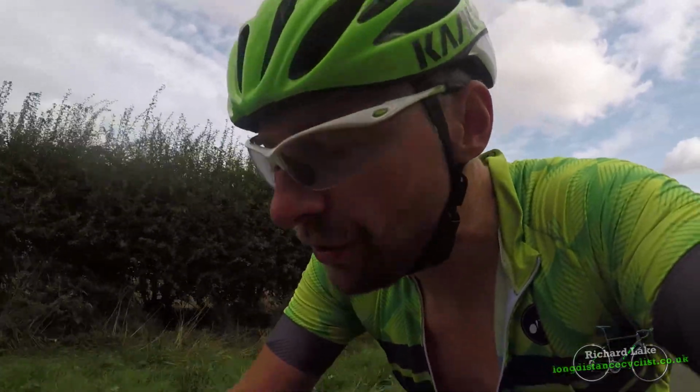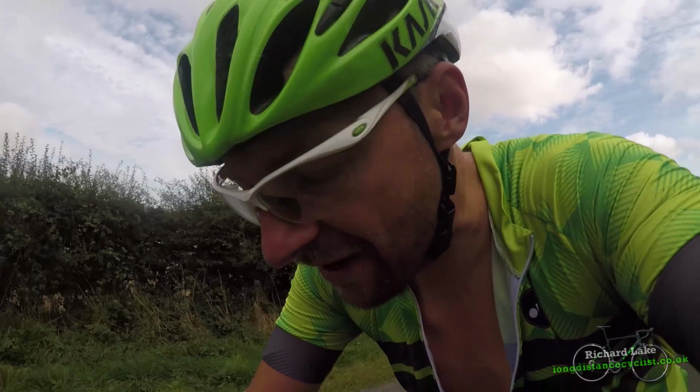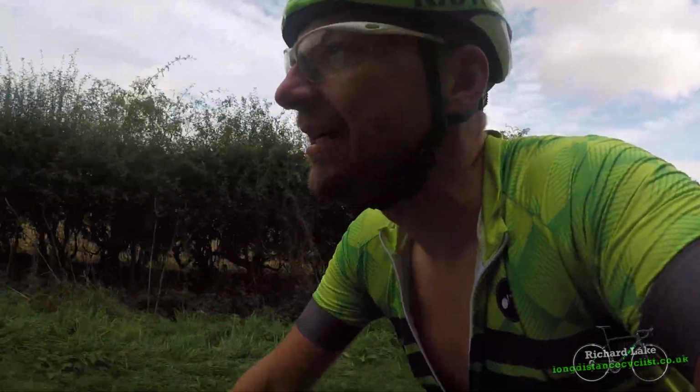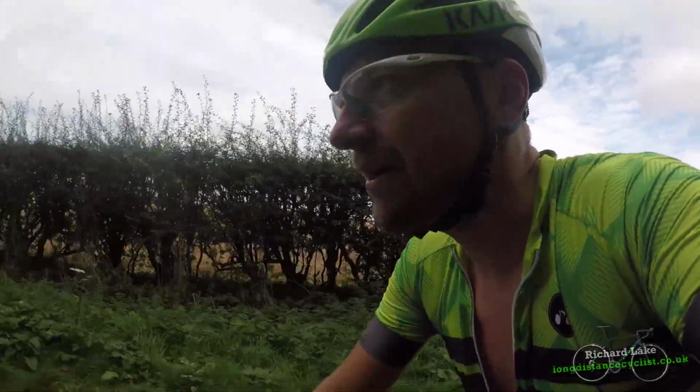So just gone through Wolds Newton, heading towards Binbrook. We'll be stopping at the B17 cafe, which is open especially for us. It's not normally open on a Sunday. So yeah, hopefully I've got some nice grub because I'm definitely hungry for it.